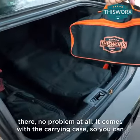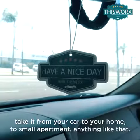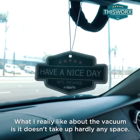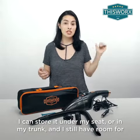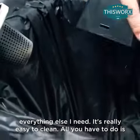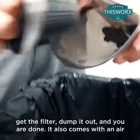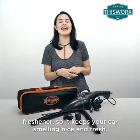It comes with a carrying case so you can take it from your car to your home to a small apartment, anything like that. What I really like about the vacuum is it doesn't take up hardly any space. I can store it under my seat or in my trunk, and I still have room for everything else I need. It's really easy to clean. All you have to do is get the filter, dump it out, and you're done. It also comes with an air freshener so it keeps your car smelling nice and fresh.